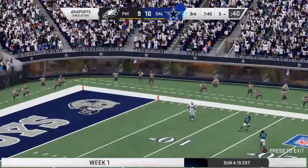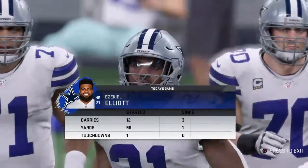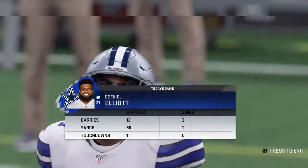This one angles out of bounds at a good spot in the coffin corner. And they're going to mark this out of the 5-yard line. Zeke and the Cowboys ready to begin their next drive.